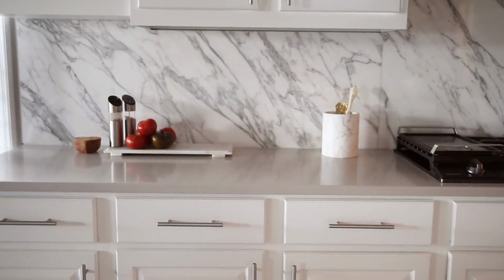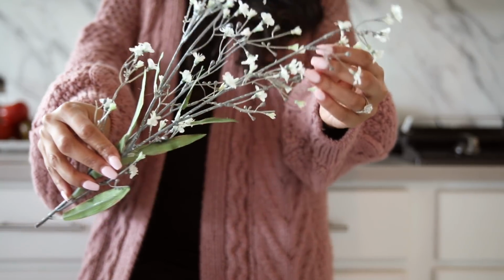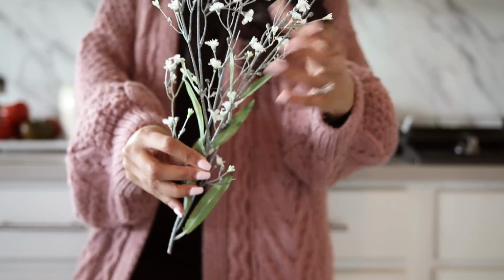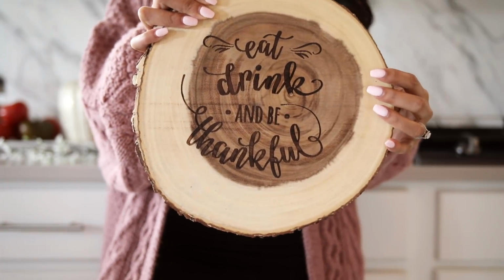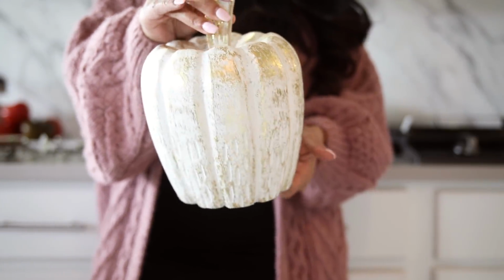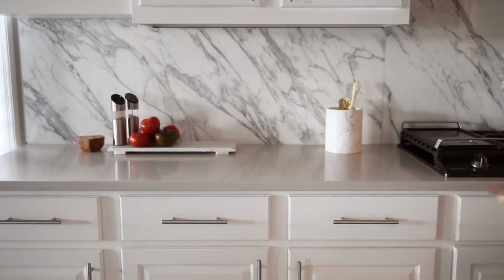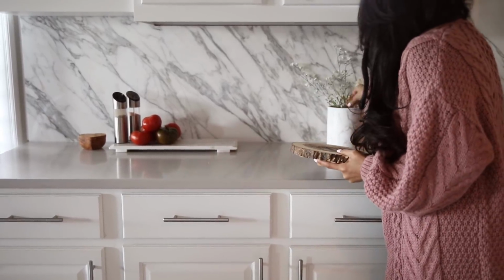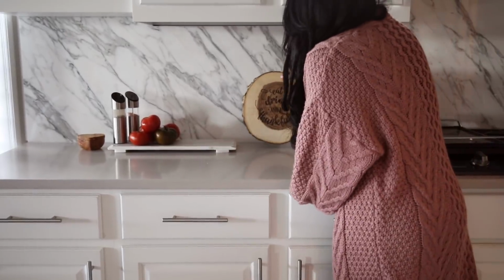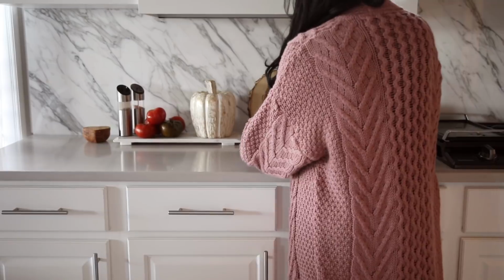I also wanted to decorate the other side of the stove because, as you can tell, it's super bare. So I had these flowers left over from a wreath that I made last year. And I also found this little wooden block from HomeGoods. And also this pumpkin, I really like it because it's wood and it does have a little bit of gold, which totally matches my kitchen. And then I also had an extra one of those DIY tea lights. So I went ahead and just laid everything out. I really like how the flowers looked in my utensil holder. It just added a little bit something extra.